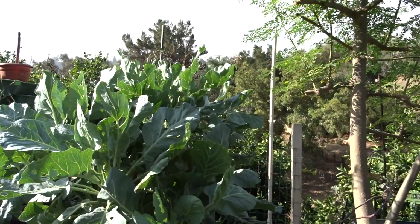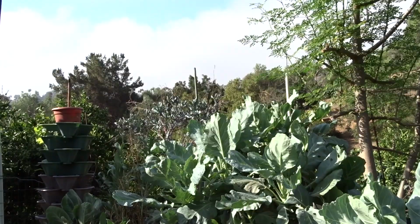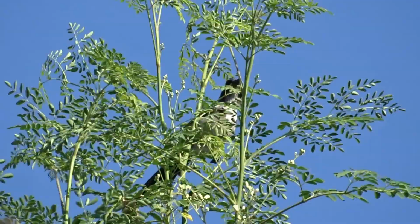And if you're in a hurry, cut the seeds off. Go through, trim the seed heads off. You can see them there, the brown ones. Take them off, compost them, do what you want, collect the seeds, and the leaves will take off.